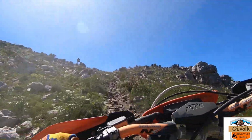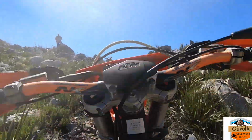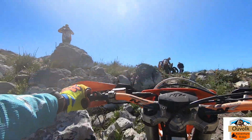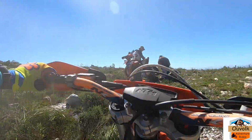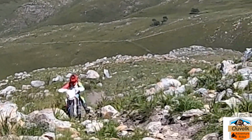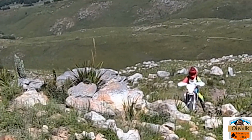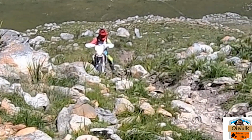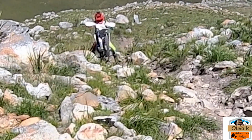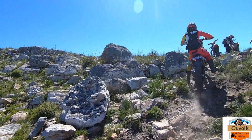Quite a technical uphill. It's very steep and the rocks lying there are all loose, so you need to have momentum to get over and through. Not everybody gets it to the top without stopping. This is John coming up, and you can see that he's getting stuck at that one place. Momentum. And that's what's also likely to happen if you don't exercise proper clutch control.